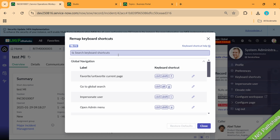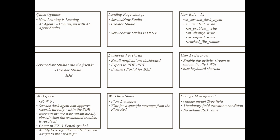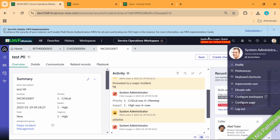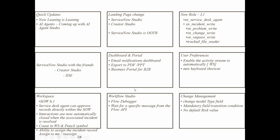On the instance, then you can go for this particular part. Now what next is coming on this particular part? Now we are going to discuss a dedicated session on the workspaces. Definitely, yes. If you want to utilize workspace in a better manner, then I would say update your workspace to the 6.1 version. That is the number one part.